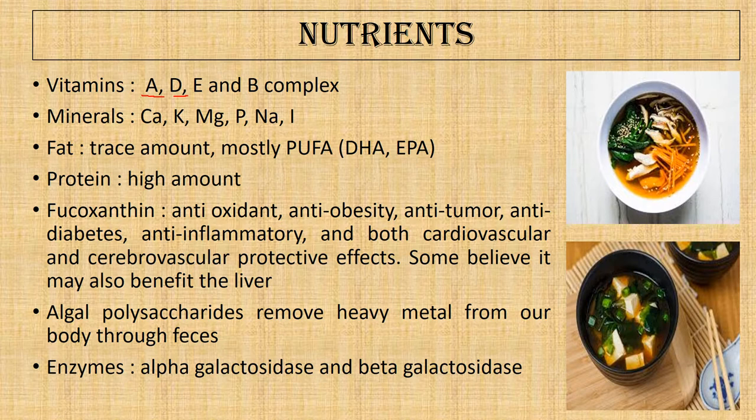Either source of vitamin that you are going to take is either the supplements, or you can take it by consuming this kombu. Vitamin D is very essential because it helps in the absorption of calcium, magnesium and phosphorus in our diet, in our gut. So if we are having calcium, magnesium, phosphorus in our diet, but we are having deficiency of vitamin D, then we will have the deficiency of these minerals also, because they will not be properly absorbed by our gut.